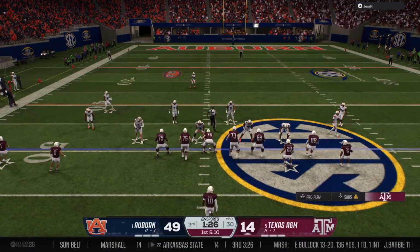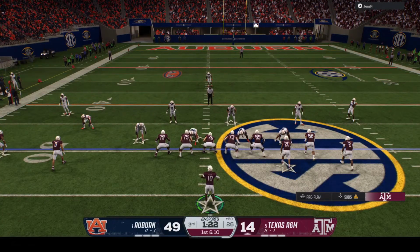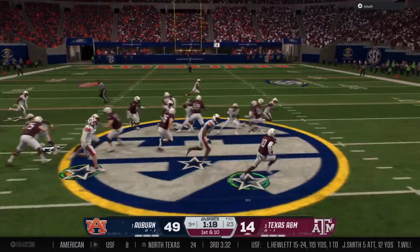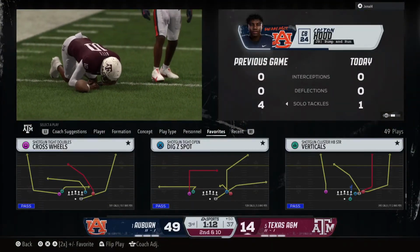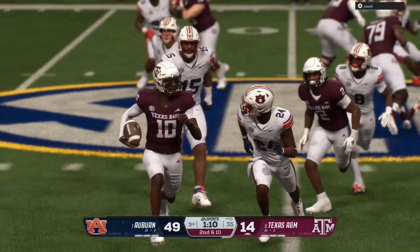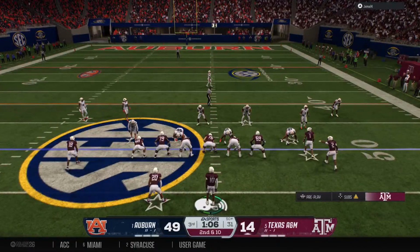Texas A&M getting set with a 1st and 10 now. Here we go. Designed quarterback run. The defense all over it. They stop him right at the line. Well, that's the drawback to this play. Even if somehow the quarterback pitches it, he's not immune to this big hit. In this case, he kept it and absorbed it anyway.